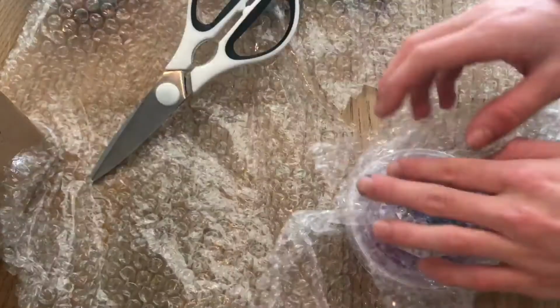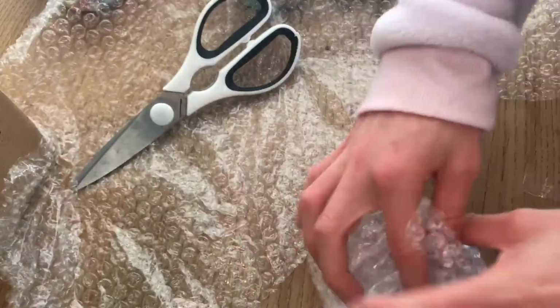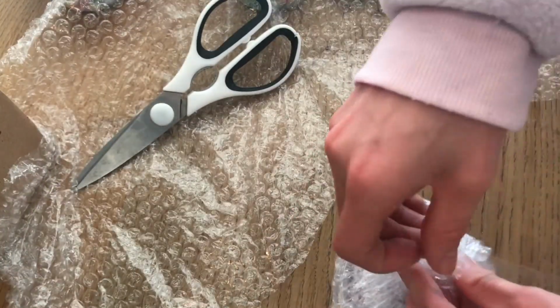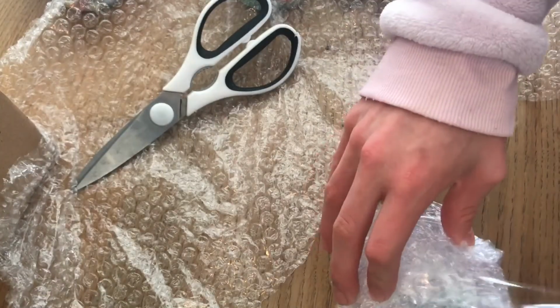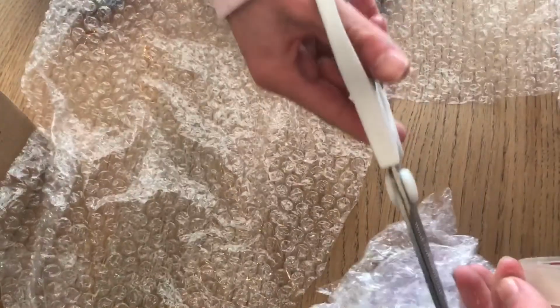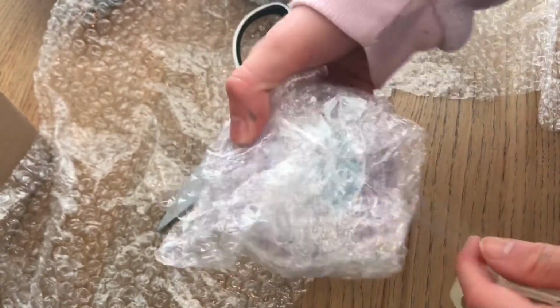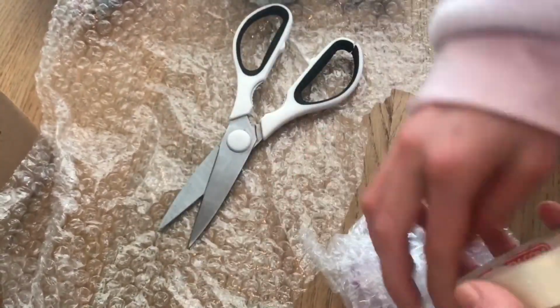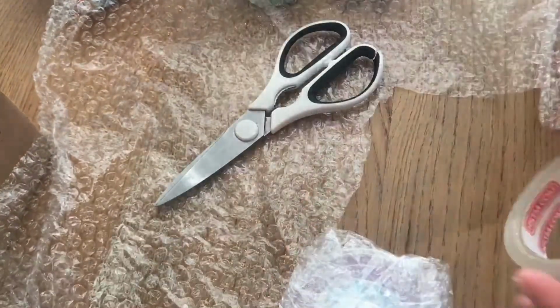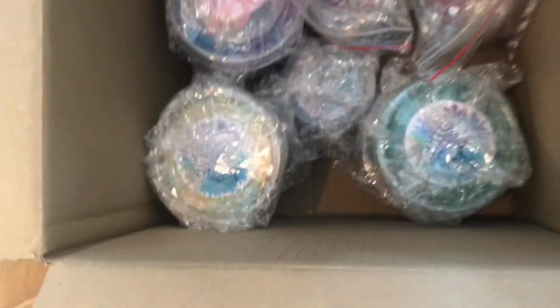And here I am packaging these slimes in bubble wrap. I always package them in bubble wrap, otherwise you don't know how rough the courier is being with these slimes. So I always bubble wrap them so they don't burst, and I wouldn't want that to happen. I always want my customers to be happy and enjoy their slimes. And here I finished bubble wrapping and sticking my logo sticker on top of all of these slimes, and I put it in the box.